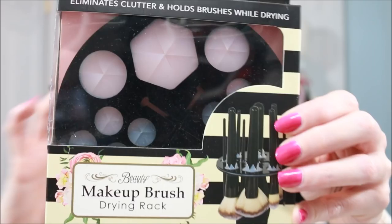Okay, I have a lot of random stuff. I got some stuff at Walmart actually, just various trips to Walmart. The last time I went, I got this Beauty Cube makeup brush drying rack. This was $4 and some change. I haven't used it yet. I just got it the other day, but I'm gonna try it out and see how well it works. It says it holds 2 large brushes, 4 medium brushes, and 8 small brushes. So I will try that out and see what it's like. Maybe I'll do a review of that.